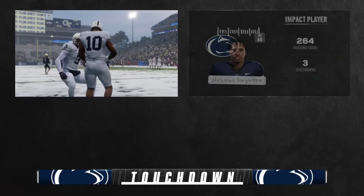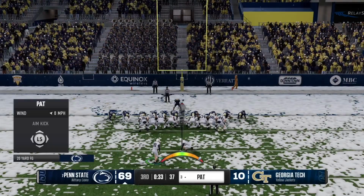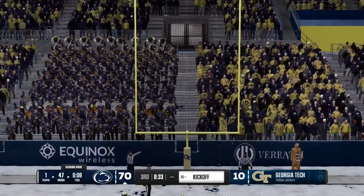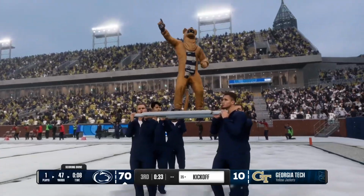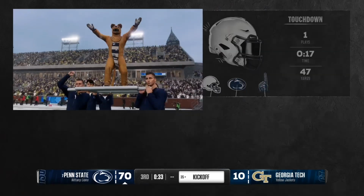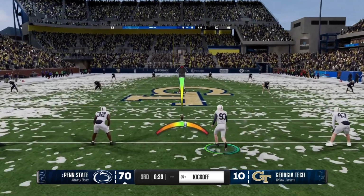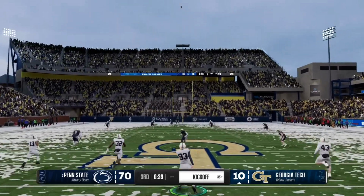I love the execution on that play. Great blocking up front just to get the ball carrier an opportunity in the second level of the defense. And then at that point, it was make a guy miss and use the speed. That was a perfectly executed play. About to kick it off after punching it in for the touchdown.